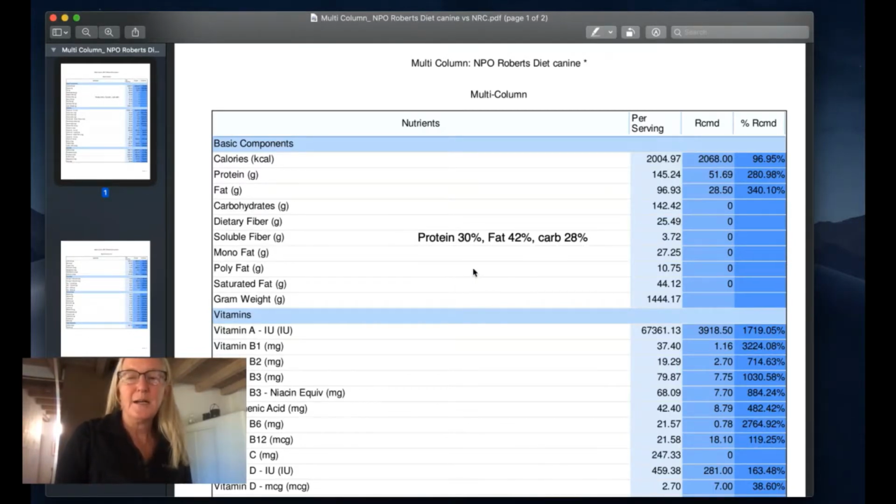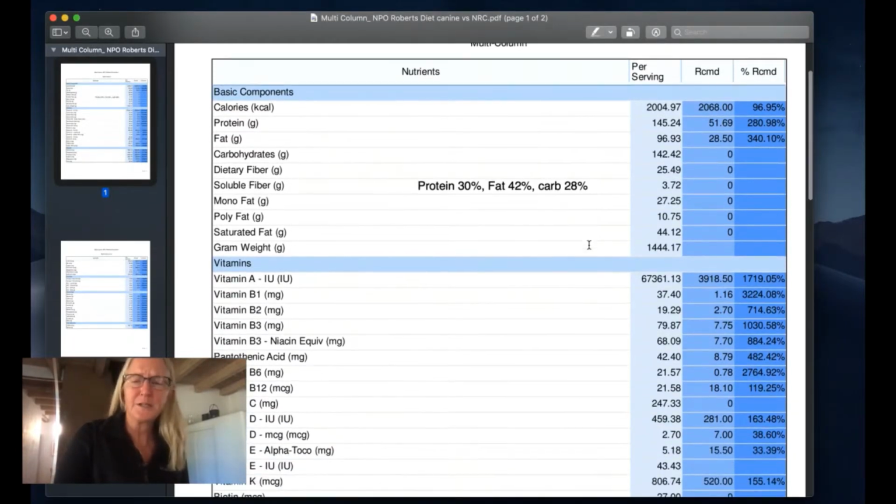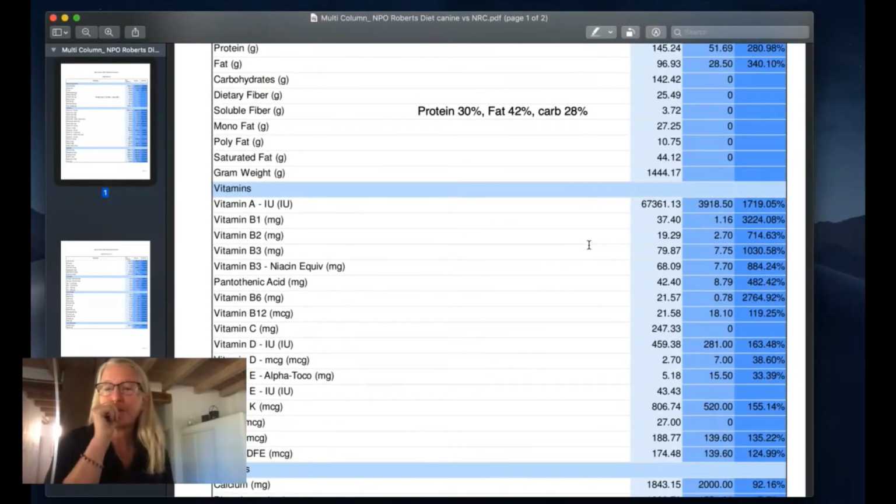Most commercial diets are going to be somewhere around 22% protein, 15 to 25% fat, depending on what you're feeding, and then the balance in carbohydrates. And this gets so dang confusing.